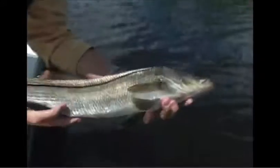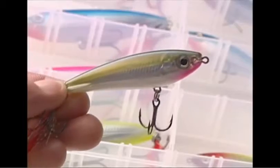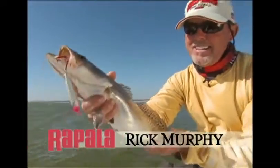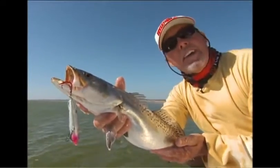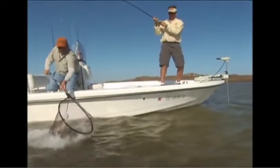There's no better example than the X-Rap SubWalk 7 from Rapala, a miniature subsurface lure that's deadly effective in the shallows. Man, what a nice trout. Quite often you gotta downsize your bait because of the conditions. So what I'm telling you is the Rapala SubWalk in size 7 is the perfect bait for doing that.